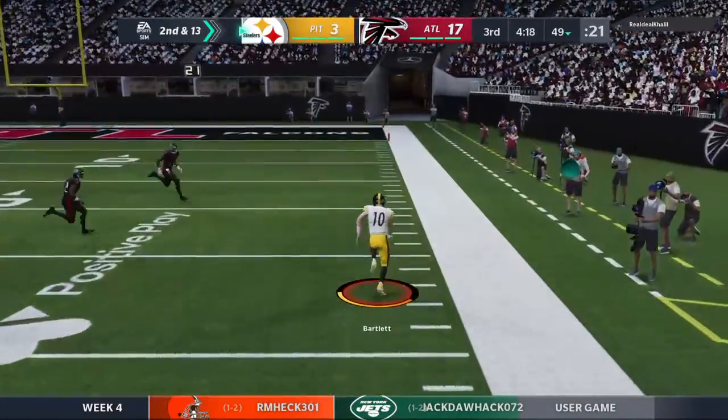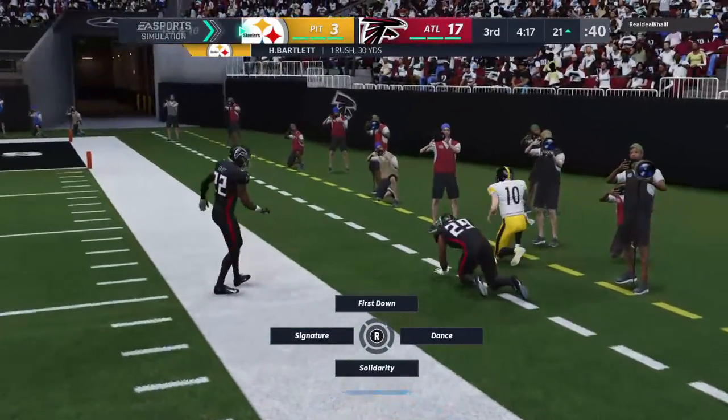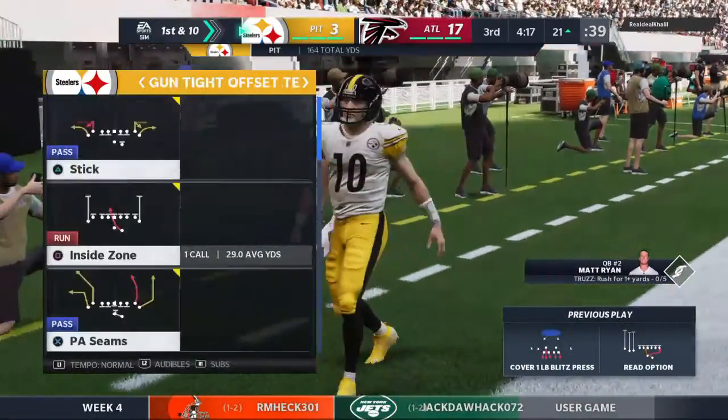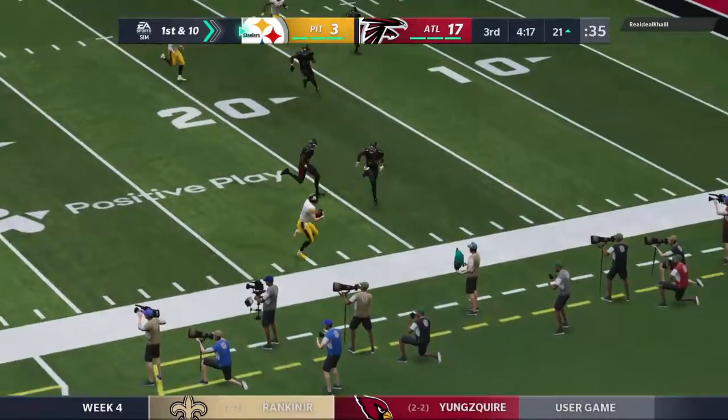Room to run inside the 40. He's going to go out of bounds, but he takes this one down just shy of the 20. A gain there of 30 big ones. Well, with him trailing here in the second half, maybe his legs can try to give this offense a spark.